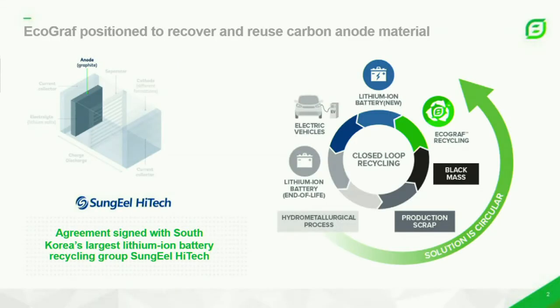Slide 15 provides an overview of our first partnership that we've signed with Sungil High-Tech. They are one of the largest lithium-ion battery recyclers in Asia. They're located in South Korea. They currently recycle 18,000 tonnes, and this year they've got plans to increase to 54,000 tonnes. So there is going to be a lot of material for recovering the carbon anode material, which is currently going into landfill.